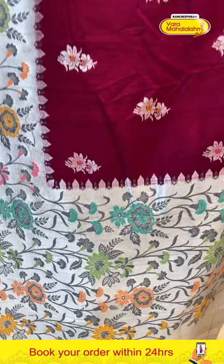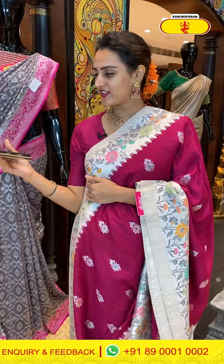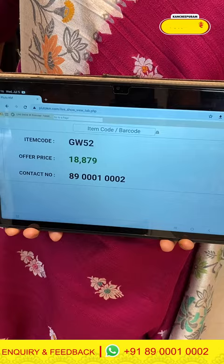Really nice and gorgeous. And the blouse, you have a lovely contrast blouse. Very cute, very amazing. So let me give you all the pricing and the contact details of this one. The code is GW52 and this retails for 18,879. To buy this, take a screenshot and ping us on 89000102.